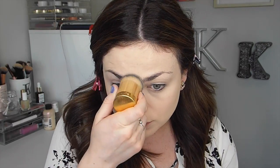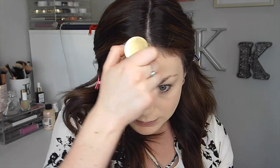the place when I'm hugging people or anything like that, or laying on a pillow. You know, you guys know. So I'm just going to put this on to basically my whole face, but just in a very nice light layer. And then I'm actually going to use the same powder to set my under eyes.